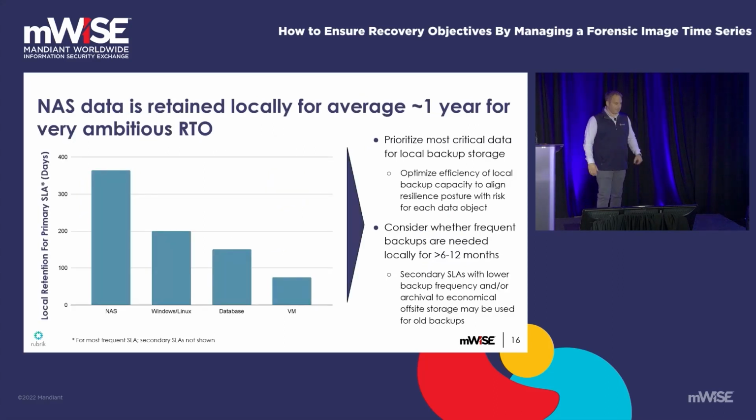There we go. So here's what we found from an RTO perspective, and in terms of retention, the amount of data that people keep around. People are keeping NAS data around the longest. This is really surprising to us, right?